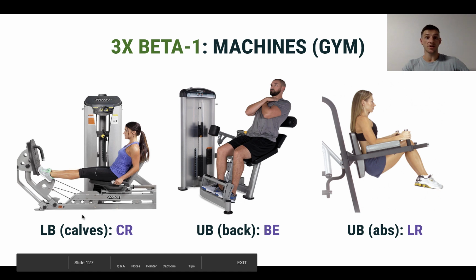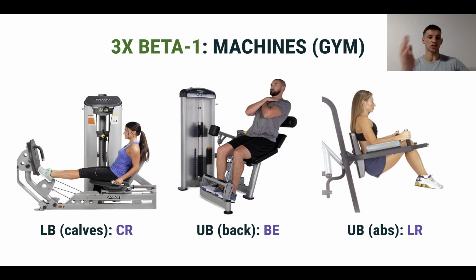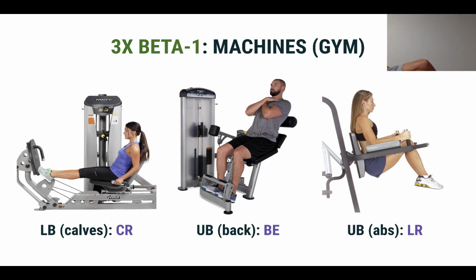So let's go 3x beta. We'll do machine or gym, home, and then body weight. So here you've got your calf press machine. Then we have what's usually called the lumbar extension machine, where you've got the padding here, and so you're pushing back all the way to full extension, which will give you a very controlled and supported stimulus for the lower back. I really like that machine.